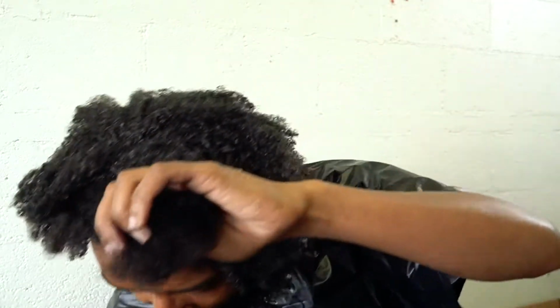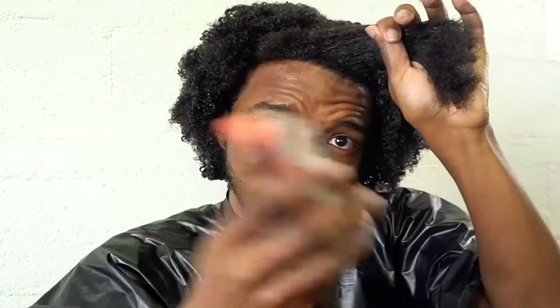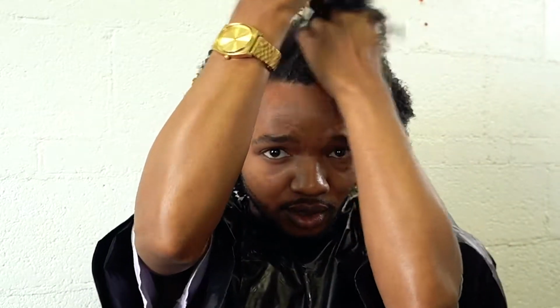All right, so I'm on this last little piece in the front. My client is about to be here, so I'm rushing. Hopefully, I'm doing an adequate job of smoothing the product on. I've been detangling or using the Denman brush on my ends and then working it up, then finger combing. Client's here. Like I said, I'm just coming through the ends. It's pretty cool. I like the definition.